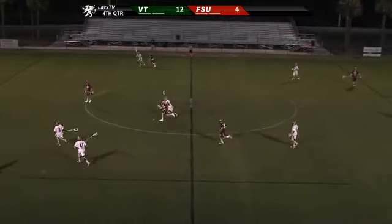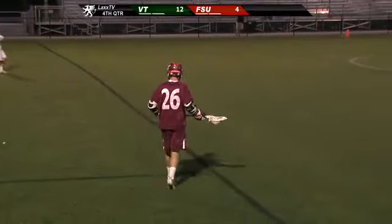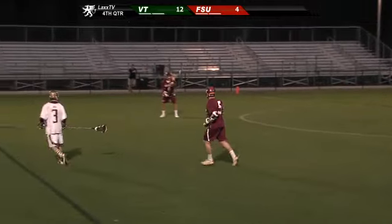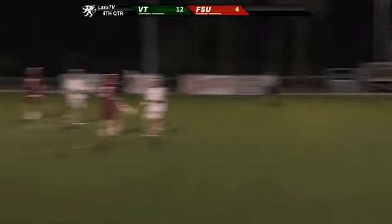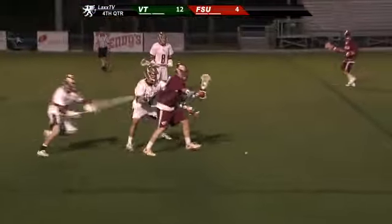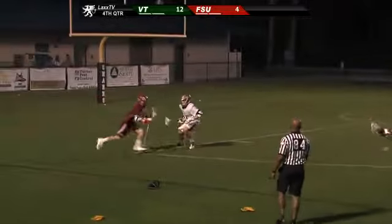A nice clearing pass by the Florida State goalie, but again, the ball is handled at midfield and turned over to the Virginia Tech midfield. Sophomore Dan Goodermuth will bring the ball in from the wing. And we've got a flag down on the wing. Florida State again is going man down for a slash. Virginia Tech attacker doing a great job controlling the ball and maintaining possession.